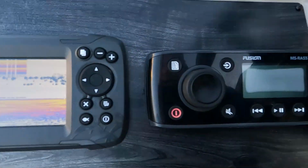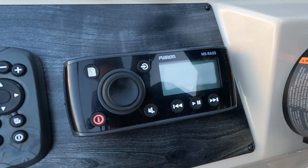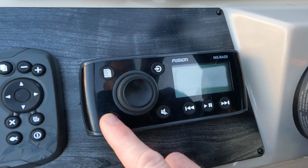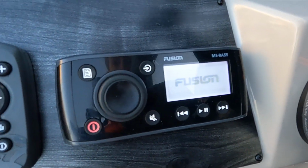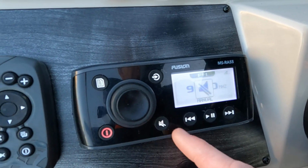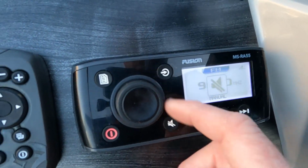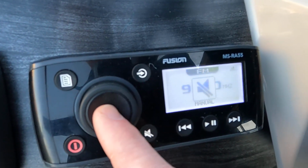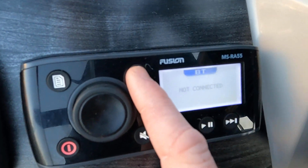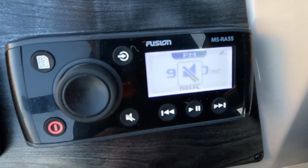Back where we started. Here's our Fusion. This is an AM, FM, auxiliary input, Bluetooth stereo. Again, 6 speakers on this one. And I'll show this power up right here. There's your FM. And let's see here. Bluetooth, auxiliary input, AM, and then back here to FM.